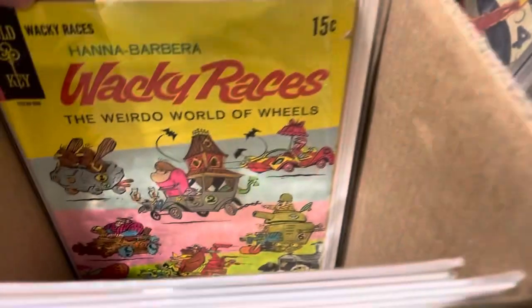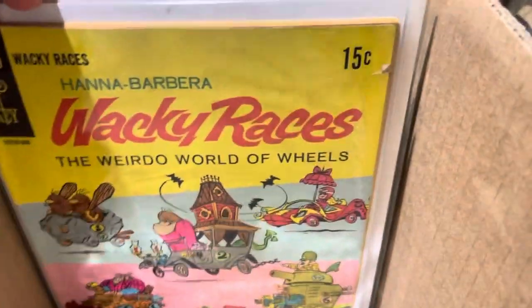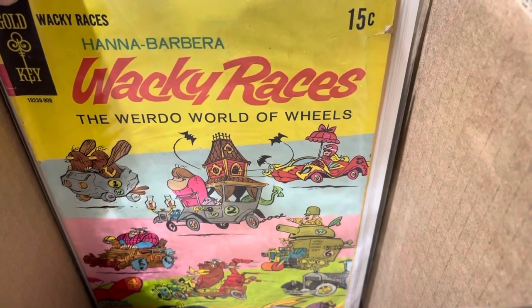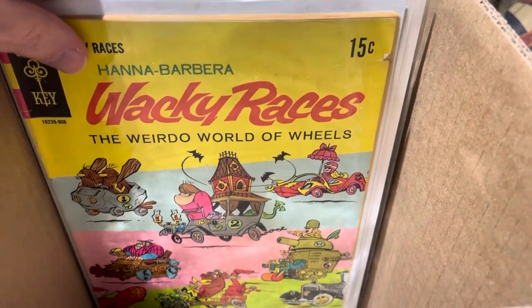And this is the Wacky Races again. So I believe there's some first appearances in here of the different racers. They would have these kind of goofy cars and they would all race against each other. And it was a very fun cartoon during the 70s. I used to watch it as a kid. I used to really like it.